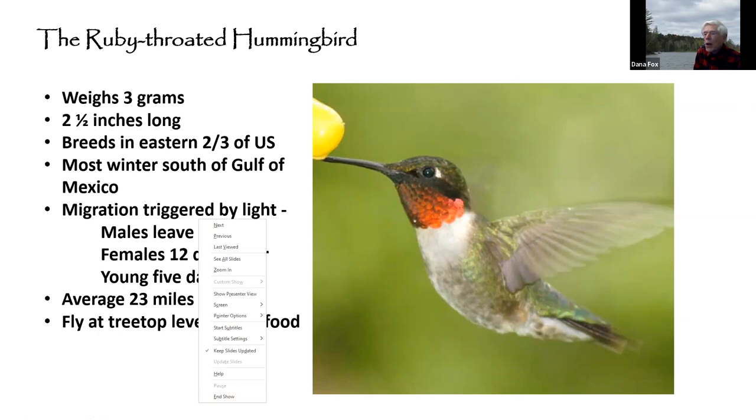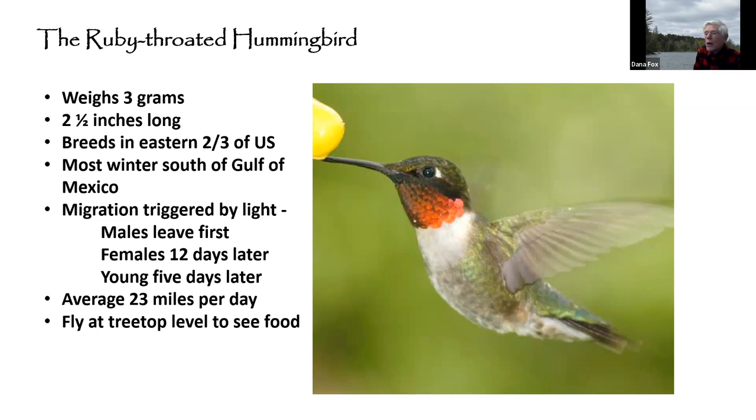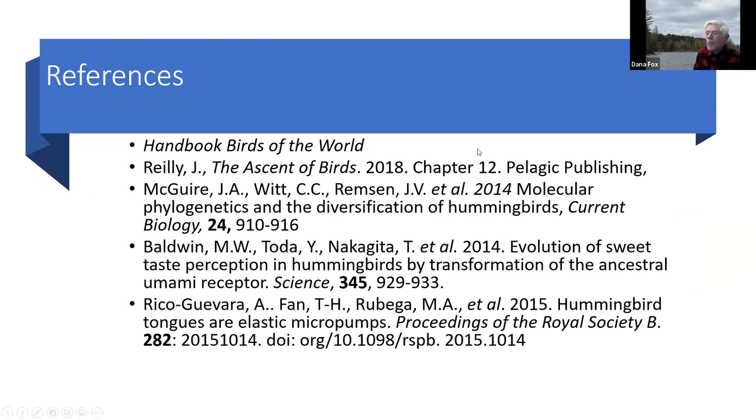by light. The males leave first, and they go all by themselves, south or north, depending on which way they're going. The females, 12 days later, follow along in the same area. And 5 days after that, the young fly by. They average 23 miles per day, which seems rather odd, but what they do in a day is that they're migrating. They'll have a big meal early on. They'll fly for a few hours, and then they'll stop for the night.